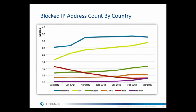Here's another view into blacklists. This is looking at Cloudmark's own blacklist. We, of course, use this technology as well. It's a very, very effective mechanism to provide first-level defenses for blocking spam. And this just maps by country where we're listing IP addresses. The top country in Cloudmark's blacklist is actually Romania, followed very, very closely by the United States.